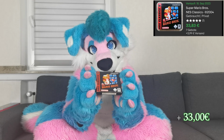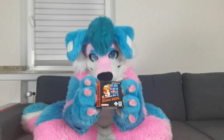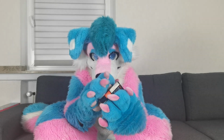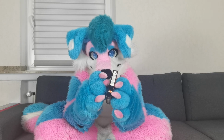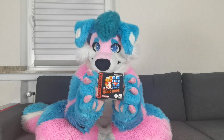And once again, only a box, NES Classic Super Mario Bros. One of the most iconic NES games on the GBA. I really hope to find the game someday because this box is also again in very good condition. The people I bought this from really kept their stuff well. So yeah, hope to find the game someday, just a box for now.